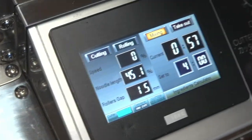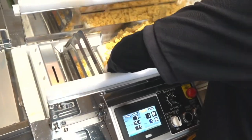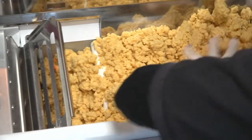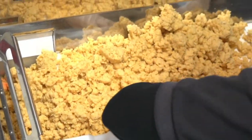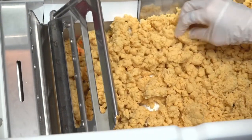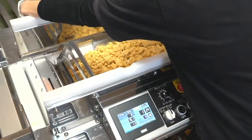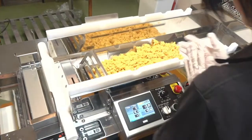So we do the resting process by putting this dough in a plastic bag and sealing it. The total current hydration was actually 40%, which is pretty high for pasta made on the machine. It's liquid, like water, and then salt and then oil. The total amount of these three ingredients is 40% of the weight of flour.